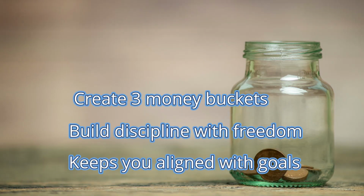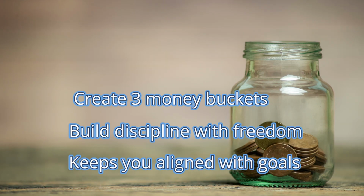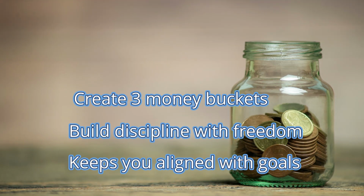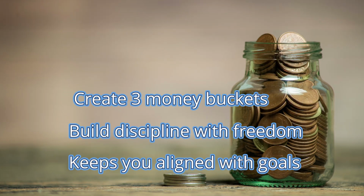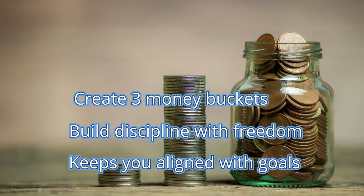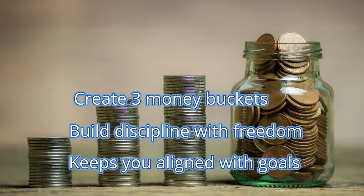When your spending money is used up, you stop. Simple. No guilt, no gray areas. Just clean lines that make your decisions easier. This system is especially powerful if you automate it. We'll talk about that in the next hack.